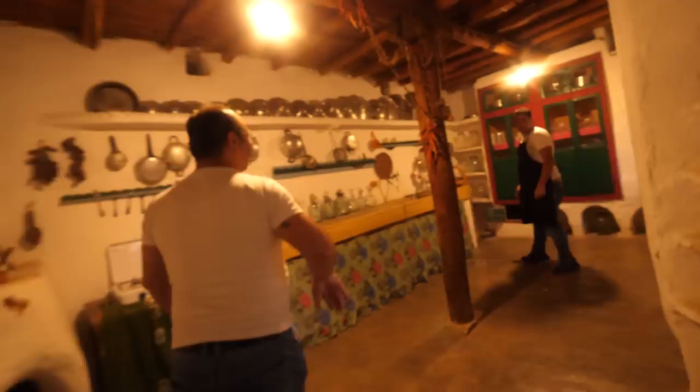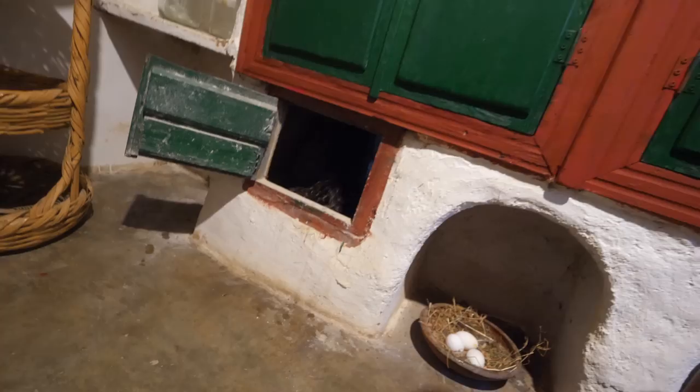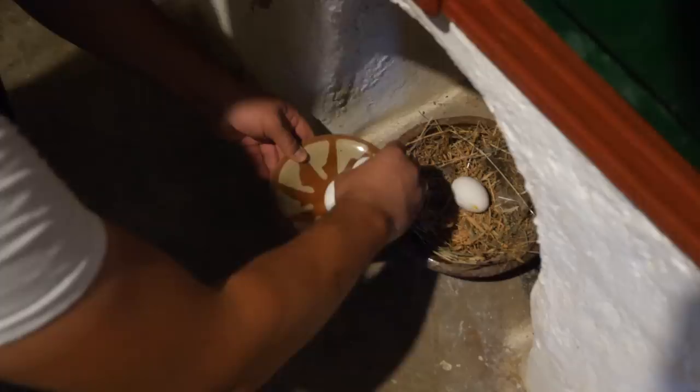Oh, the chicken coop is in the back, but this is the kitchen of the traditional house. There's a hen right here laying. She's actually in the process of laying an egg, and then there's three eggs she just laid right there. Wow.